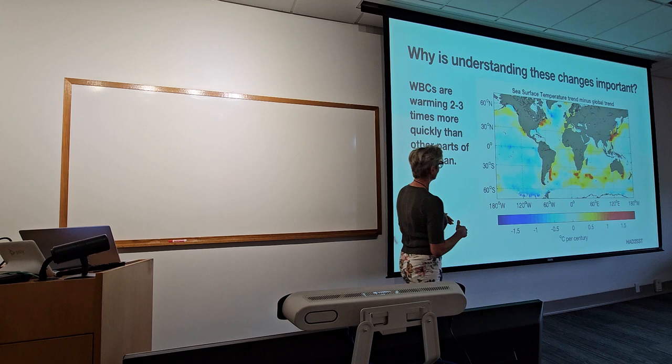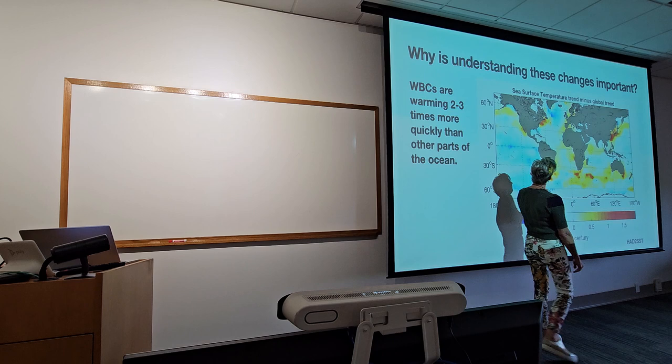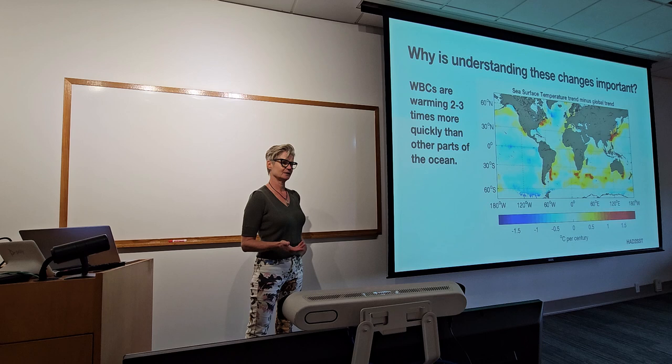This is the Brazil Malvinas, this is the Agulhas, this is the East Australia Current, this is the Kuroshio, and our friend the Gulf Stream. It's right on our doorstep here. So these systems really light up as parts of the ocean that are warming two or three times faster than the global average. Why is that?